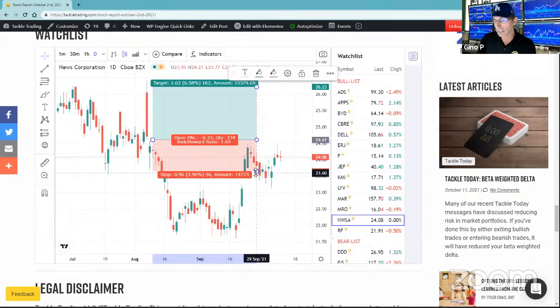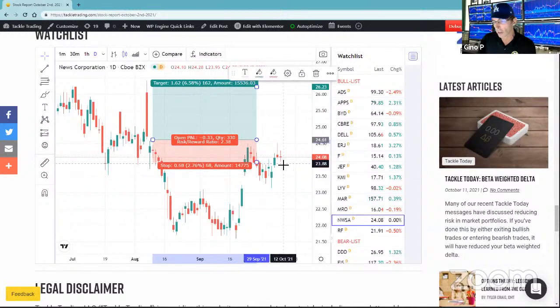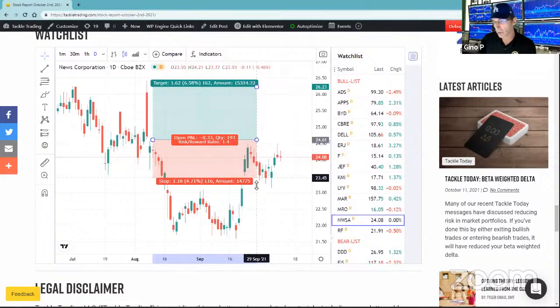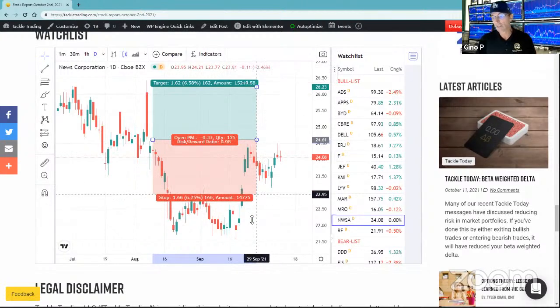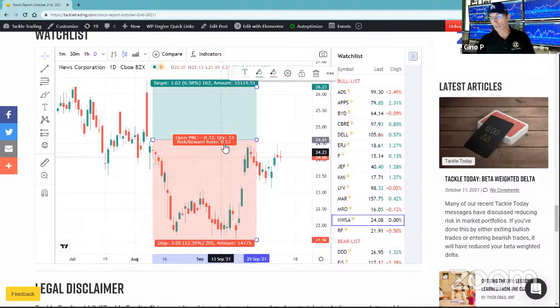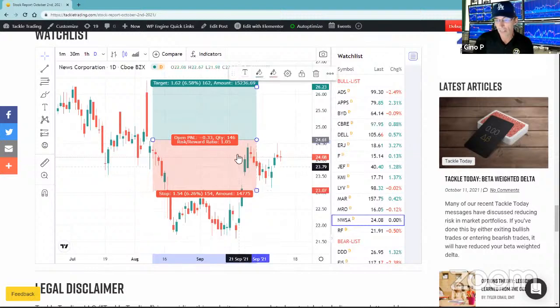So if I put my stop loss below this candle right here, 330 shares is 1% of my account. If I put it below this one, 151 shares is 1% of my account. So my risk is consistent. Even if I put my stop loss way down here, guess what? 73 shares. I didn't have to do any math. Isn't that nice? Now what about my risk reward? My risk reward here is 53 cents on the dollar. Don't like that. If I go right here, that's a 1-to-1 risk reward with 146 shares.